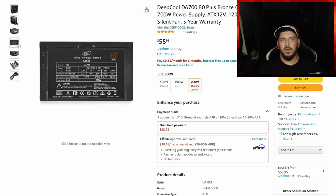I would not buy a power supply that's less than 80 plus bronze efficiency. If you go more, that's fine, but the problem with going more is a lot of times you do reach that level of diminishing returns. Let's say like a platinum or a gold, it might be 7% more efficient, but 3 times the price. So I think this is the sweet spot for a budget build, and it's not going to have any problems. Plus, with 700 watts, 5-year warranty, they're backing their product because they know it will last.